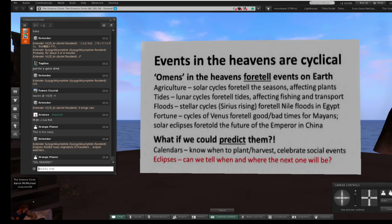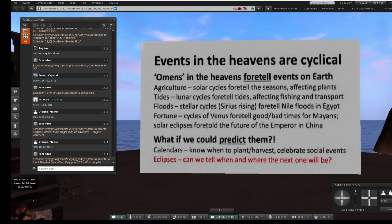Migrations of travelers. Actually, the largest city in the area where I live within about a couple hundred kilometers, or 150 kilometers, is only about 20,000. They're expecting about 100,000 people to show up for the one on April 8th. And millions of people traveling to see a glimpse of total eclipse, which is amazing in 2024. Okay, so it really does, things up in the heavens really do foretell events.